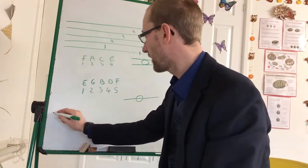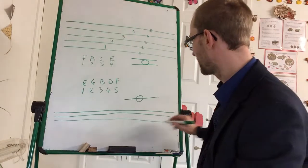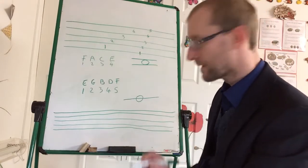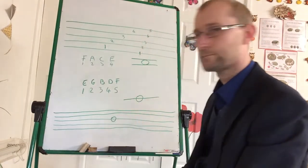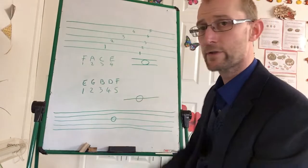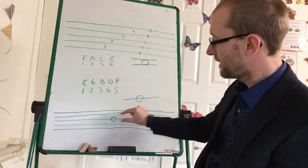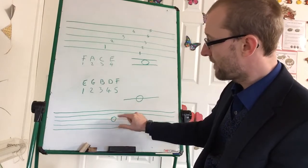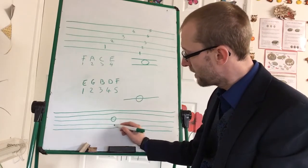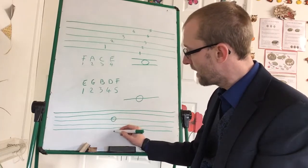So I'm going to draw five lines here, and we're going to work out a few of the notes. There's my stave. Okay, so I'm going to draw a note here. So the first thing we have to decide is, do we use FACE or do we use Every Good Boy Deserves Football? Well, let's have a look. Is it in a space or has it got a line through it? Well, I think it's got a line going through it. Can you see? So that means we need to use Every Good Boy Deserves Football. So we start on the bottom line, we put our pen here, Every Good Boy. And because that line there is in the middle, that must be a B.